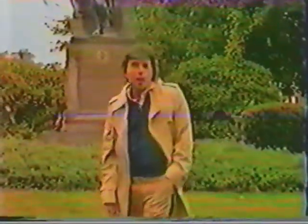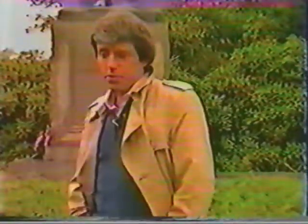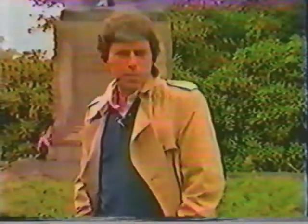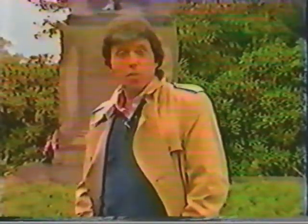Collecting is a hobby that a lot of people enjoy. And through the years on Evening Magazine, we've introduced you to people who have collected everything from stamps to coins to baseball cards, beer cans. But tonight, thanks to a letter from a woman named Eleanor Gogan, you're going to meet a group of people in western Massachusetts who are the most unusual collectors I've ever met.